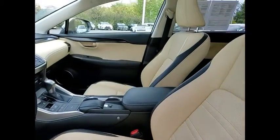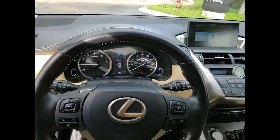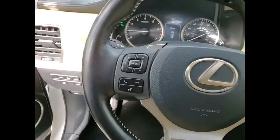passenger seat cushion. A vehicle like this doesn't come along every day. Come in and get it before someone else does.